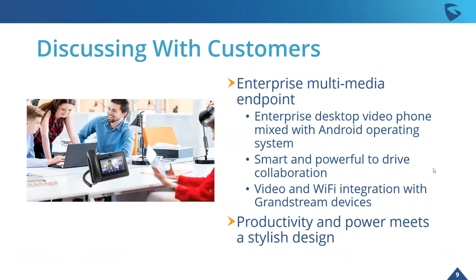Big thing, just a marketing talking point, if you're putting this on your website or looking to do a little advertising of it on your own, it's really productivity and power meets a stylish design. This is one of the big pushing points you want to go for.